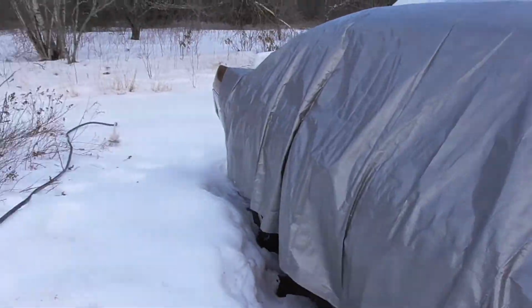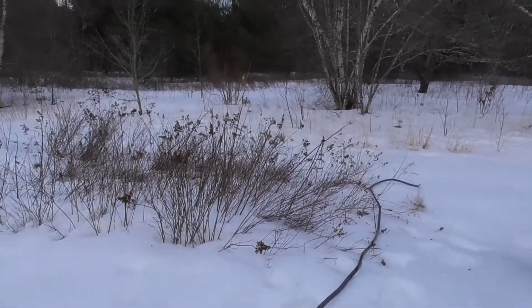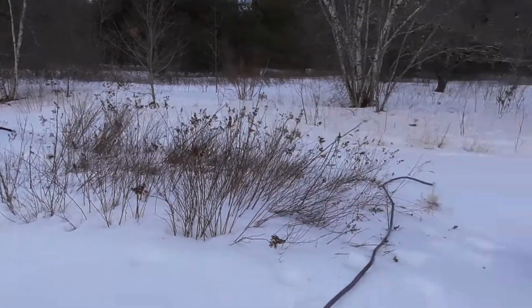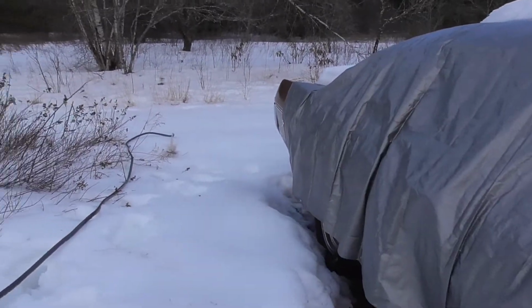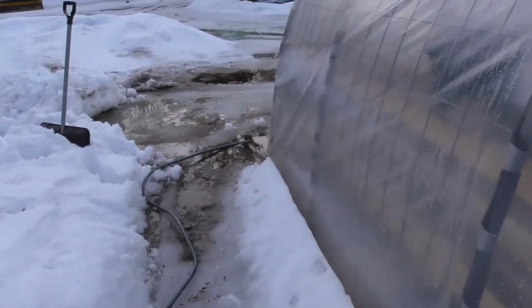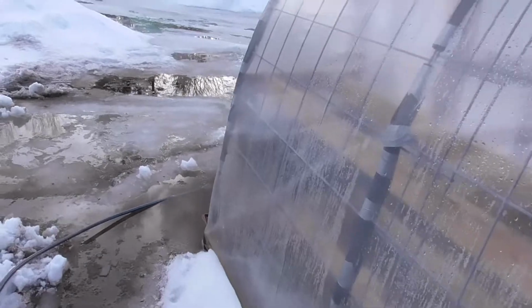What? Oh, that's from my greenhouse. It's soil. It was frozen. I just chucked it over there. Looks like part of a retreaded tire. I'm starting to worry about my truck. Oh, they're not retreaded. Oh boy.